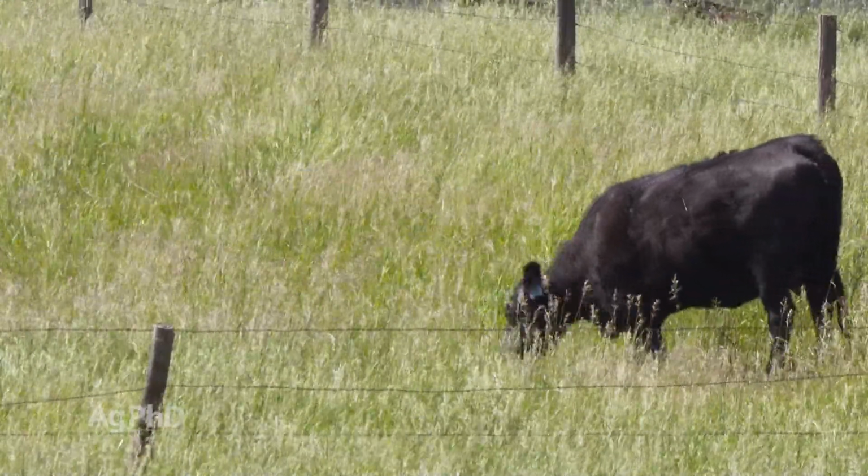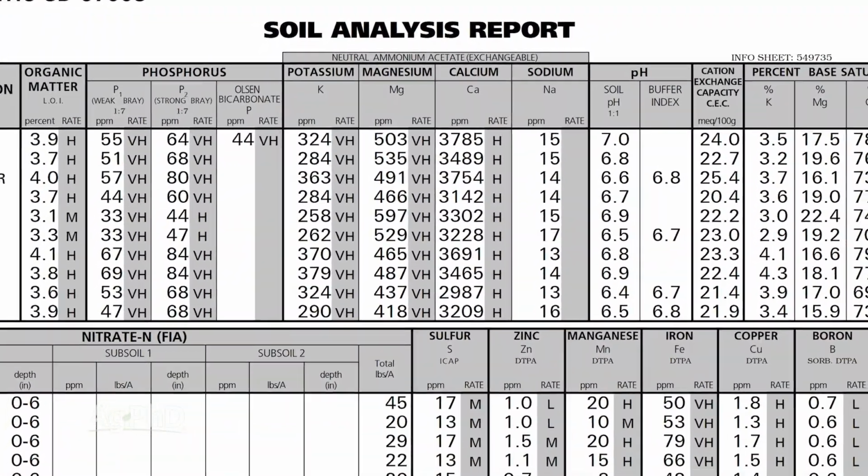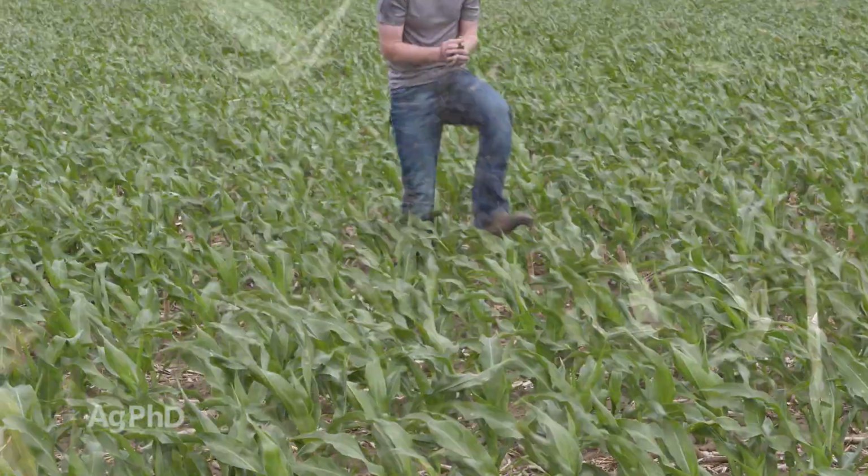Okay, so here's the thing. On a standard soil test, is cobalt on there most of the time? No, it's not. How about in a standard tissue test? Nope, not on there either. So it's one of the things that you would need to request.